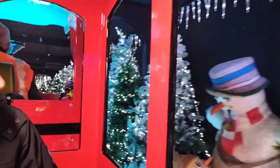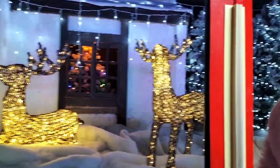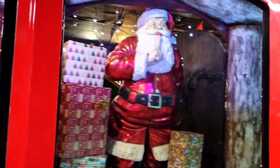Oh, look at the little rabbit! It is! Hello, Peter Rabbit's mommy. No, that's just a rabbit! Oh, look on this side, there's a house! Wow! Look, more in here! Yeah, there are more! Hello, reindeer. Hello, Santa.